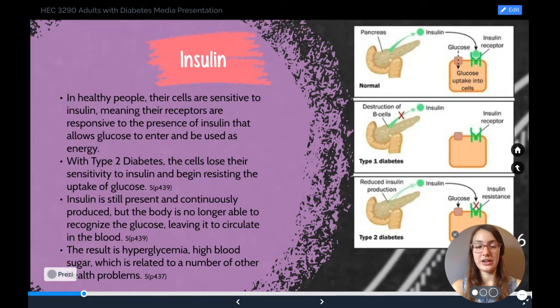And that leads into the next part, insulin sensitivity. In healthy people, their cells are sensitive to insulin, meaning that their receptors are responsive to the presence of insulin, and that allows glucose to enter the cell. So insulin acts like a key to let it in. And then once inside the cell, the glucose can be used as energy. And that's pictured in the diagram on the right.